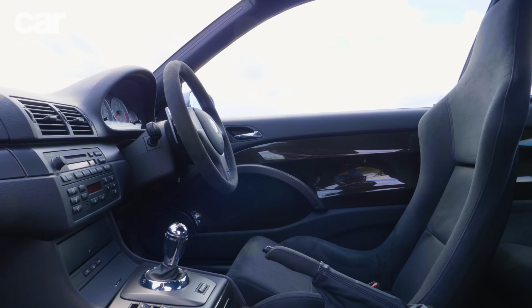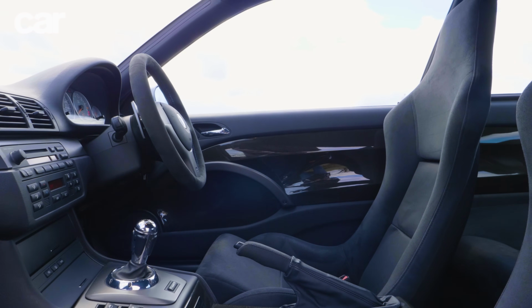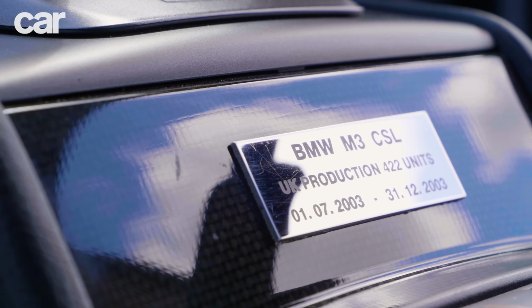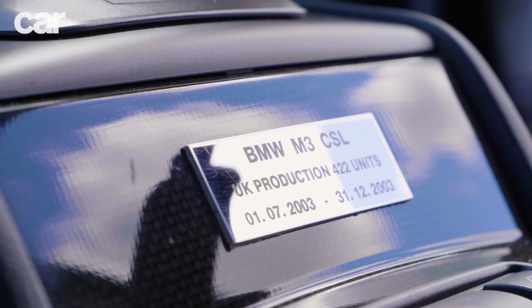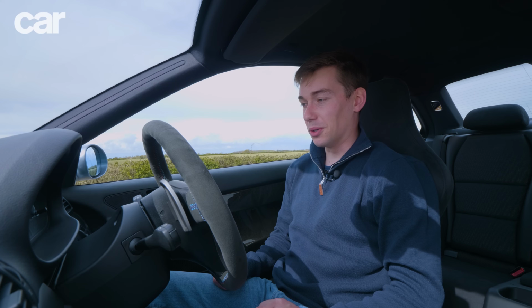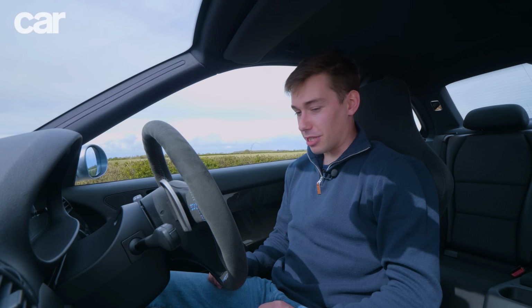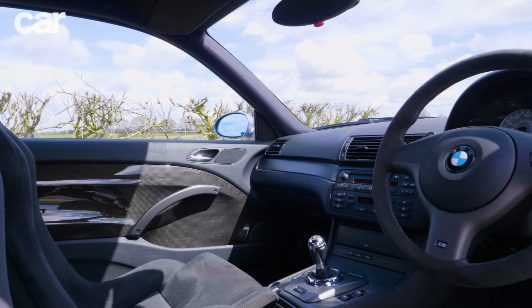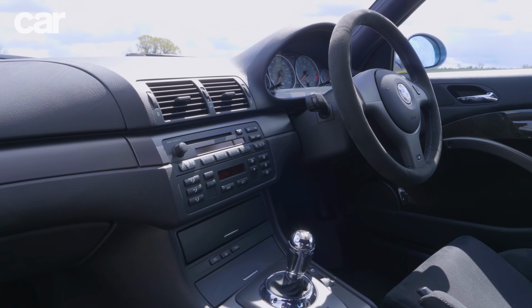Oh, this is exciting. I've driven a standard E46 M3 before, a few years back, but I've never driven the CSL model. And this is the one that you want. This is the one you dream about. And I've got to say, first impressions, the first time I got in this car, what struck me was just how simple and uncluttered and focused it is.